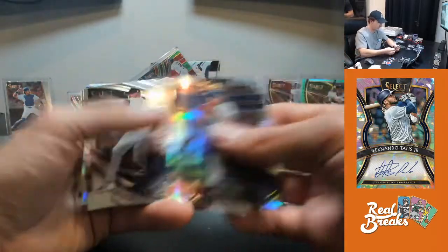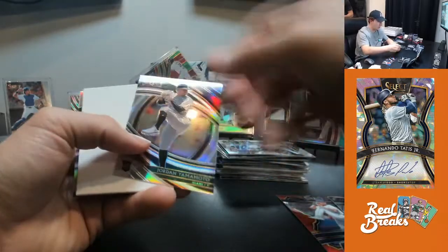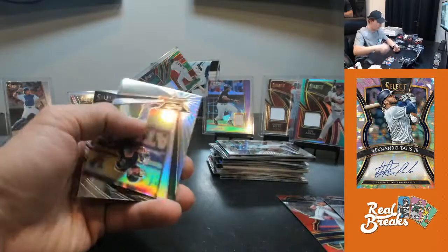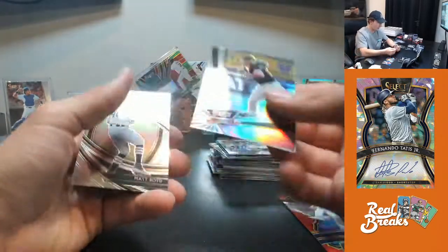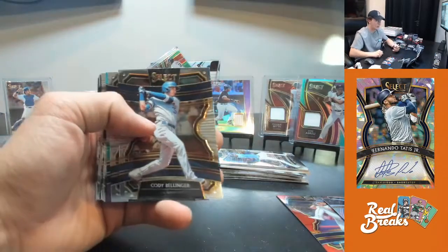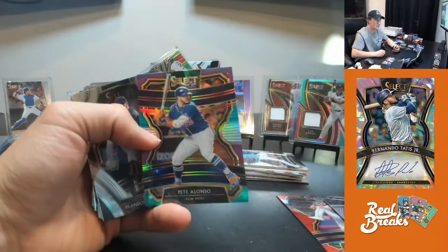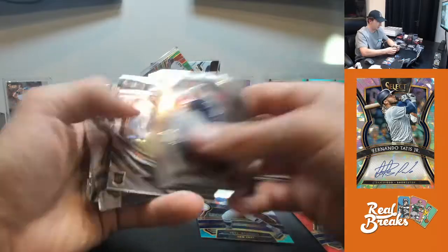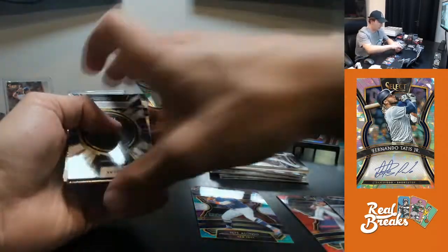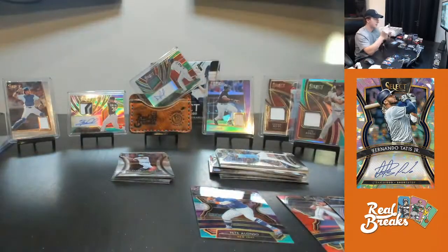King Giles Hollow. Jordan Yamamoto, Premier Hollow, rookie card. I'll get that sleeved up. Yan Moncada, select stars. Pete Alonso tricolor. That's pretty. I like that a lot. The Nico rookie base. And looks like we got an auto here. Anthony K, Toronto Blue Jays.